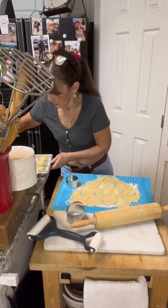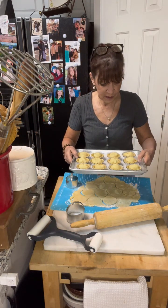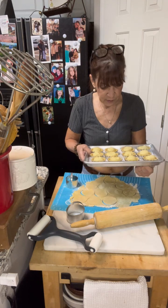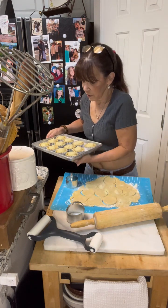Okay, guys, so they are filled. I took the custard cream, the crema pasticciotti, out of the fridge. I used a tiny little cookie scoop and filled each one. You just want it level with the top. You don't want them overflowing.